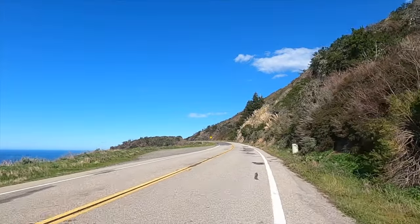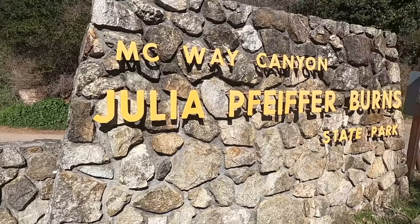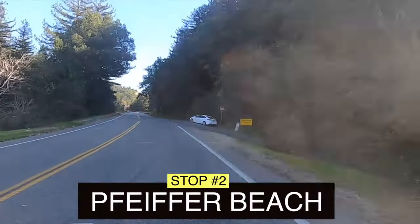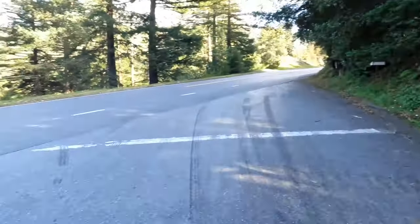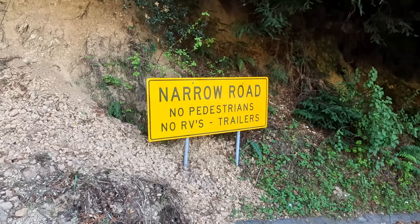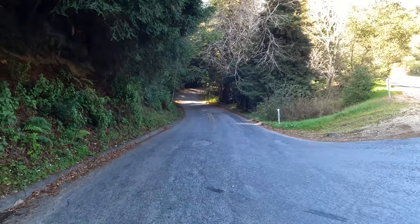Going up the road, highlights include Lime Kiln State Park and Julia Pfeiffer Burns State Park and the McWay Falls. But don't be confused by this. Our number two must stop is Pfeiffer Beach, just up the road from Julia Pfeiffer. Pfeiffer Beach is the most popular beach in Big Sur, but I dare say if you haven't been here before, you'll never find it. It is down an unmarked road. The only clue is narrow road, no pedestrians, no RVs, no trailers, two miles down there, and you pay your fee to get in.